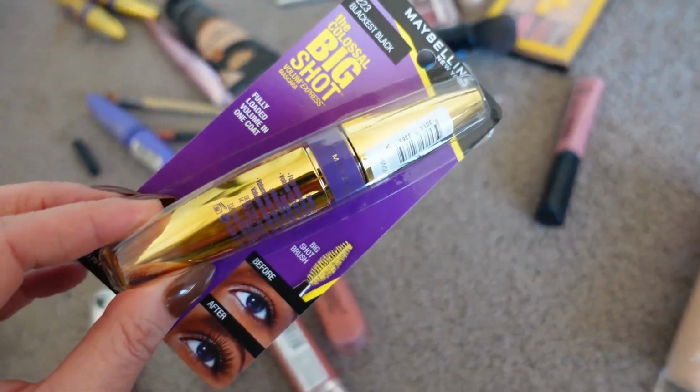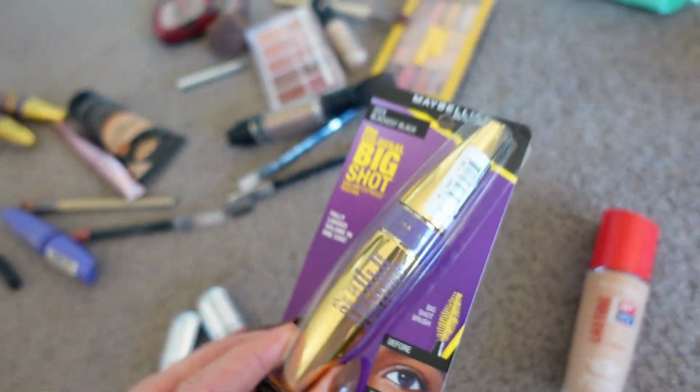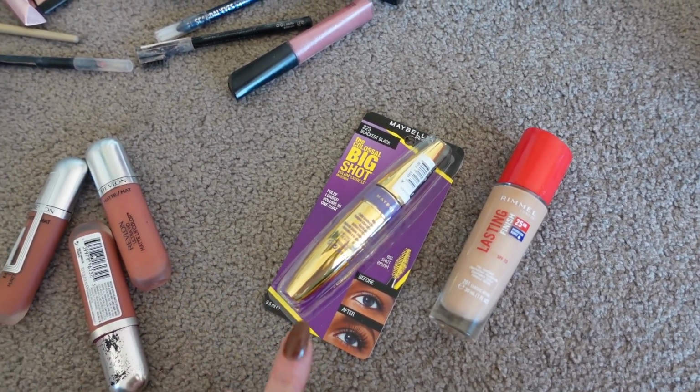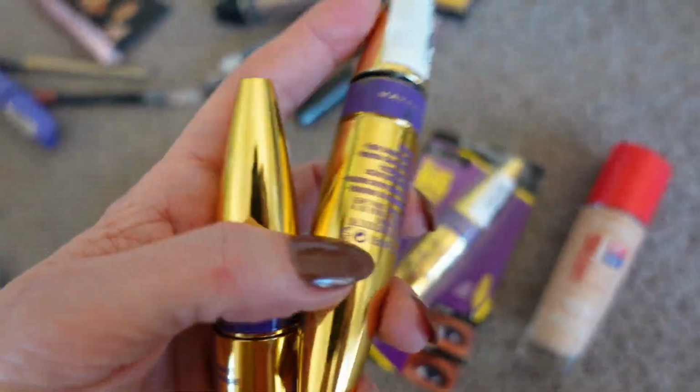I love this. I love it, love it, love it. It is the best mascara in the world. And I don't like it at the price that it is now, but at $10.50, which I got it yesterday, I love that price.